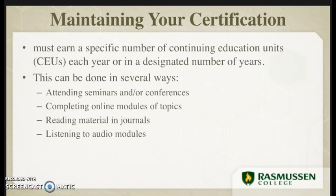But at this point in the chapter, it's really showing you where you can get those CEUs from. A lot of them do come from attending seminars or conferences, but there's a lot of online programs that you can do that will actually give you CEUs as well. Typically 1 hour of work is 1 CEU, depending on the course that you take.